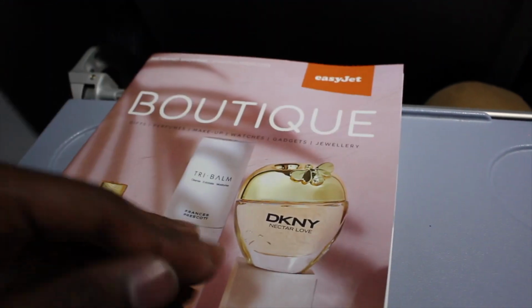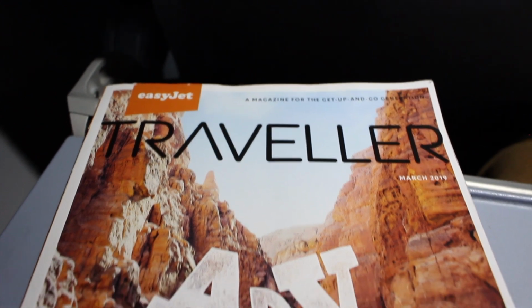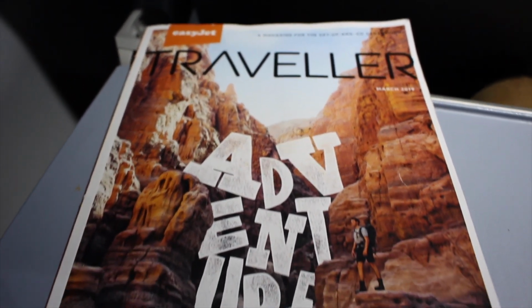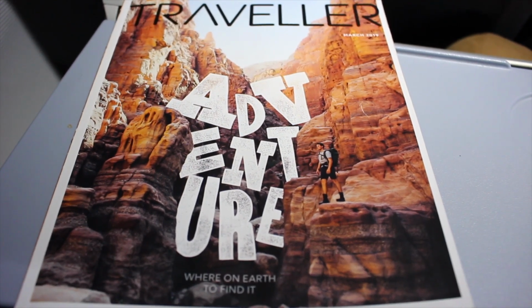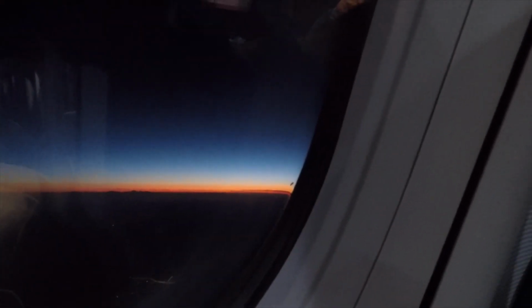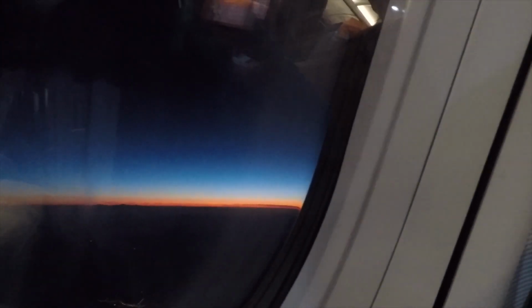The in-flight magazine was also a good read and distracted me from the fact that there was no in-flight entertainment, so I highly recommend bringing a device on board that has movies or TV shows pre-downloaded. Now, I don't think IFE is necessary on a 2-hour flight, however, it sucked to not have anything to watch flying on Easyjet flights over 2.5 hours.